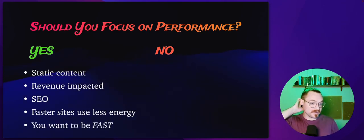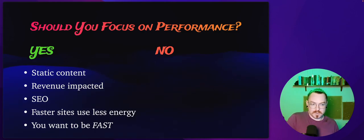You want to be fast for whatever reason. Maybe that's to be faster than the competition. Maybe you're a developer and you want to have a developer portfolio to show to prospective employers. You want to have a good impression and you want it to be fast.